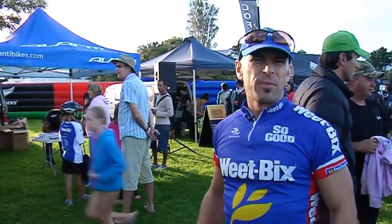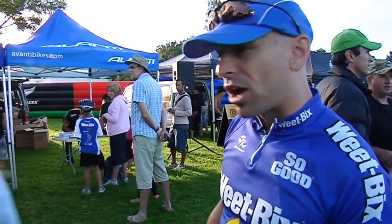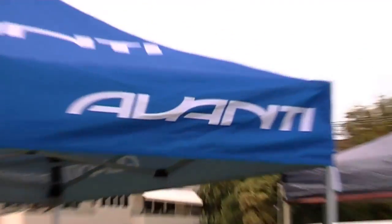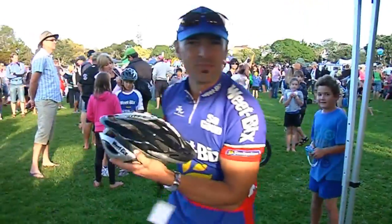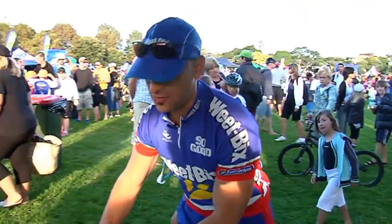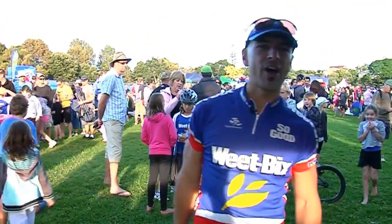It's always a good idea to get your bike safety checked before you come to the event, but if anything does go wrong in the last minute and you need your bike looked at, the guys from Avanti are always here at Triathlon and they can give your bike a quick check. They always have some really cool Weet-Bix branded helmets as well for Triathlon, which is cool. So if you don't have a new helmet, this is the best place to buy it. Now here's Mr. Avanti himself.